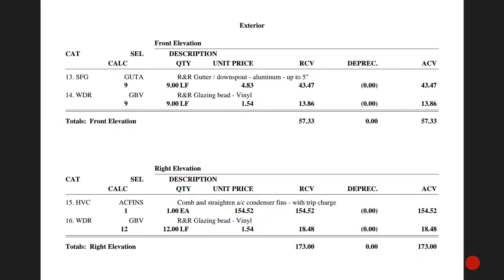Front elevation, gutters, glazing bead, a couple things to note here. The gutters on this job were a color other than white, so they were supposed to include prime and paint as well, and they didn't here.